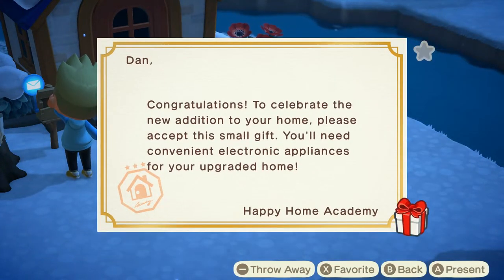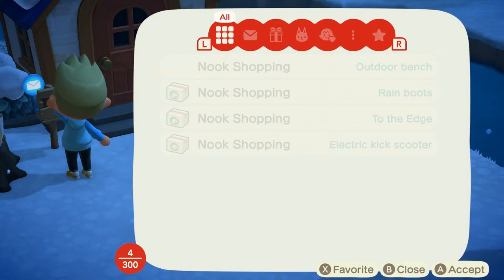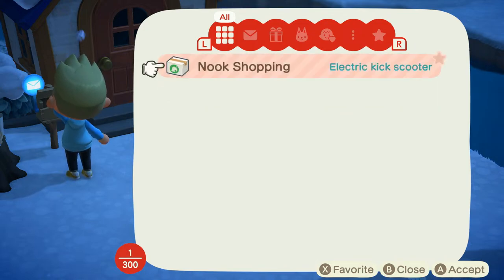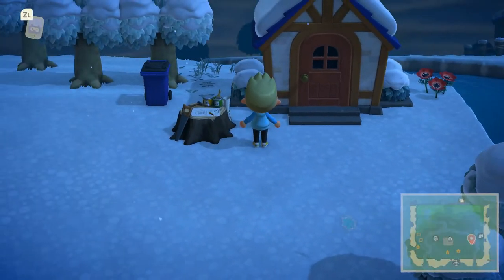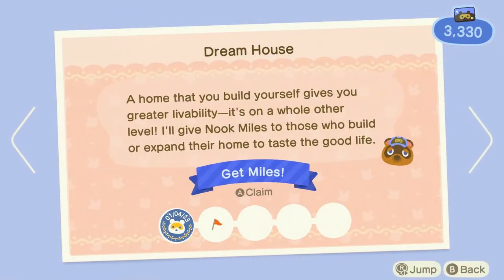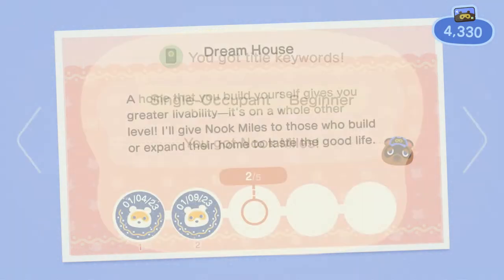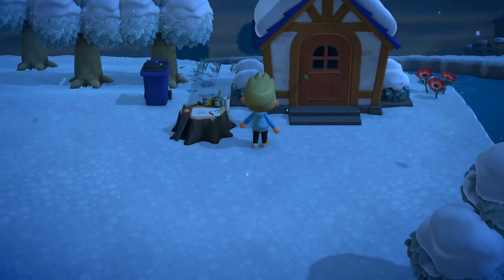Happy Home is going to send us a small gift. I'll take that. And some of the things we ordered yesterday have come to our mailbox. So we'll grab all of these. And we will go ahead and probably order some more, honestly. And what do we get? Dream House. Oh, yes, we've upgraded our house. You guys haven't seen it yet. I haven't seen it yet. So let's pop inside and admire our newly expanded storage.